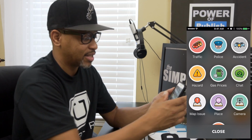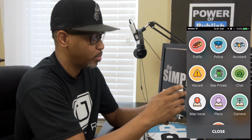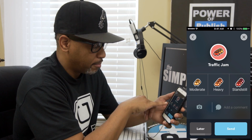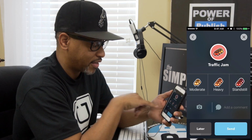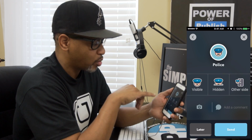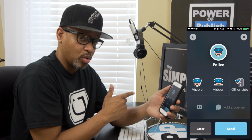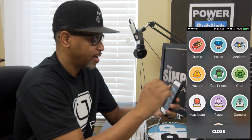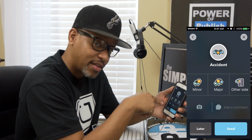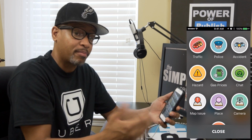And here are the options they have. These options are crucial to an Uber driver. Check this out. They can report traffic: moderate, heavy, or standstill. They can actually take a picture and add a comment to it. We're going to talk about this stuff. They can report police officers: visible, hidden, or on the other side of the road. That's important. They can report accidents, minor or major. They can take pictures of the accidents and comment on them. You can see the accident. You're not even there, but you can see it.